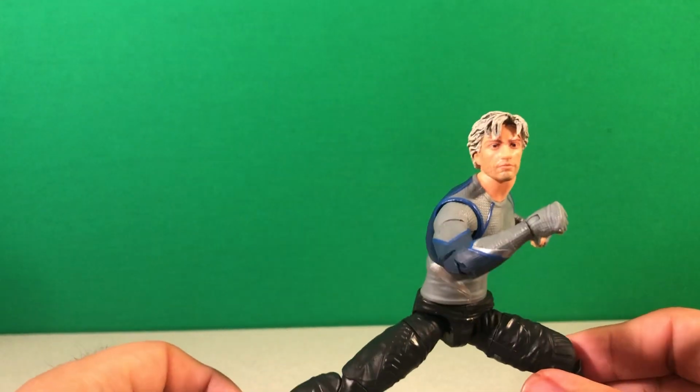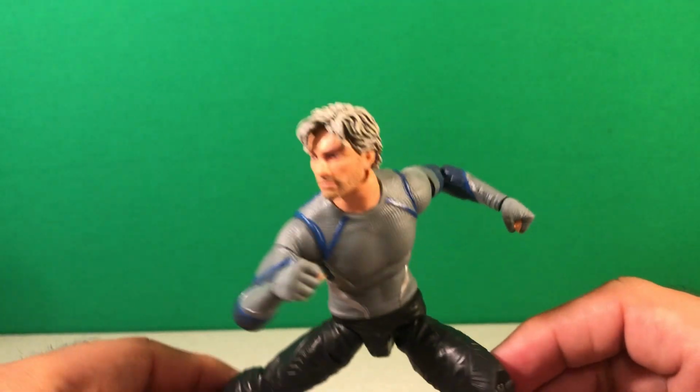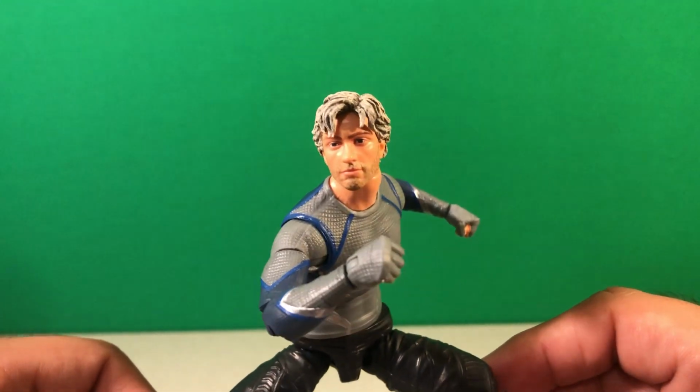He looks great. He moves freaking good. And he was one we just desperately needed. And I'm super happy to add him to the shelf. Yep, so at number 4, that is Quicksilver.